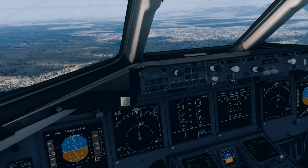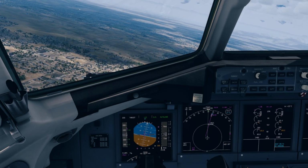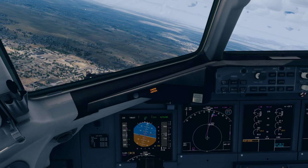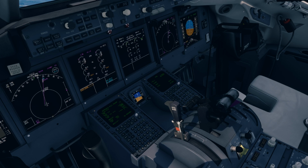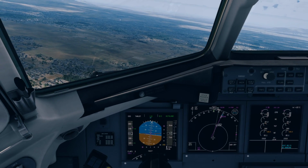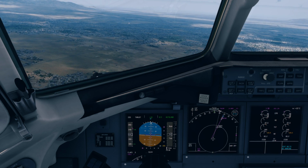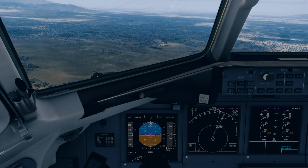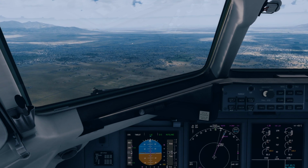Delta 2843, descend and maintain flight level 320. Alright, so we're going to get the localizer here. Delta 196, contact LA Center now, 133.2, good night. But we are going to be joining the localizer just here shortly. American 675, verify you are direct MP for the City 1 arrival, right?